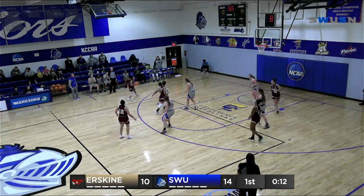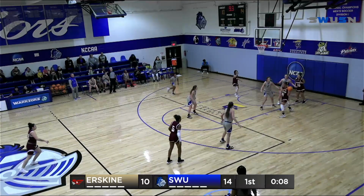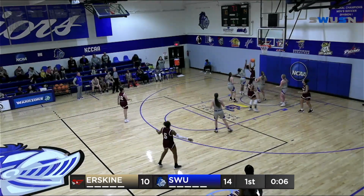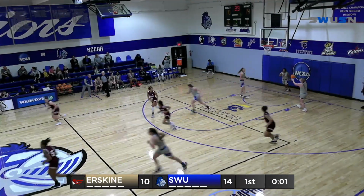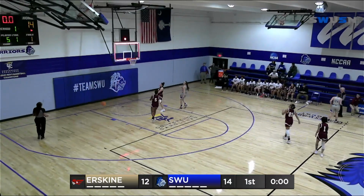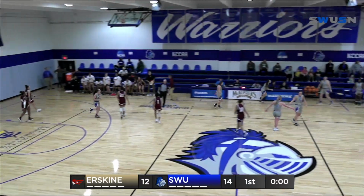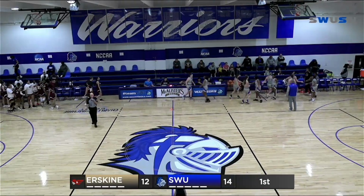Corey goes to their left, out to the wing. Cook will try a three pointer. No good. Erskine with the rebound, goes up with the right hand. Now Cook has it inside, throws it up, and able to finish. And Griffin chunks it from long range, about knocked it down. That'll take us to the end of the first quarter with the Warriors leading 14-12.